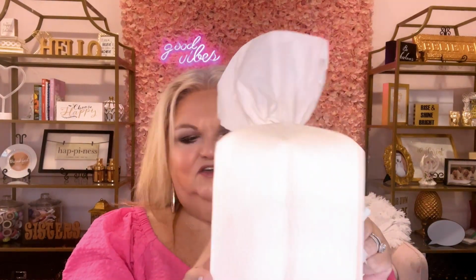Let's try it and see if our tissue box fits in here. Looks like it's gonna fit okay. Then on the bottom, you can put it in, tighten it in, and then I don't know if it's gonna pull out right. I guess now that I got it, so there's that. So I actually like it.